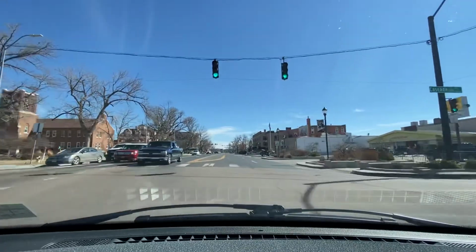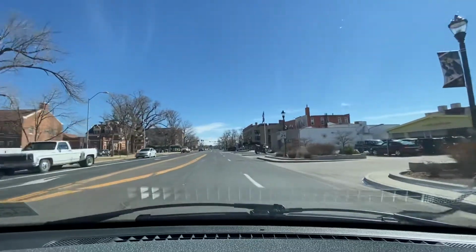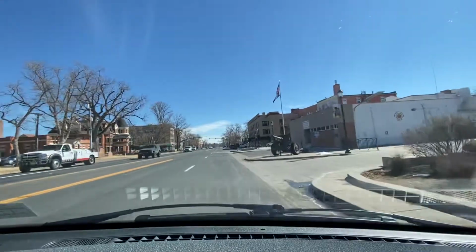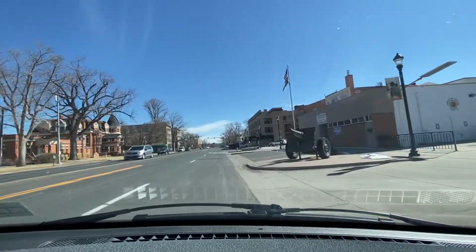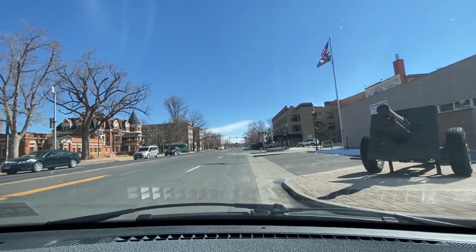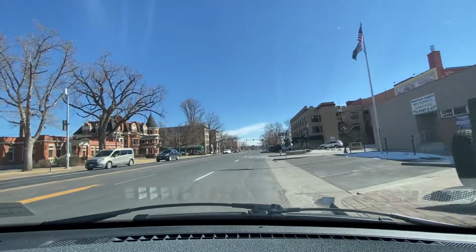On our right-hand side, it looks like we have some sort of military weapon. You see it on the side of the road, right in front of the American Legion Post 5 building. You see it? It looks like some sort of weapon from wartime. You see it? With the wheels and all that stuff.